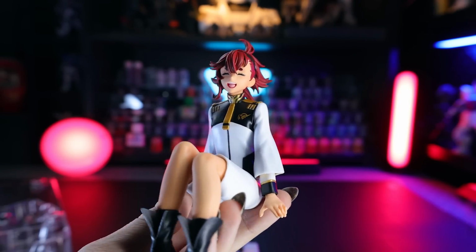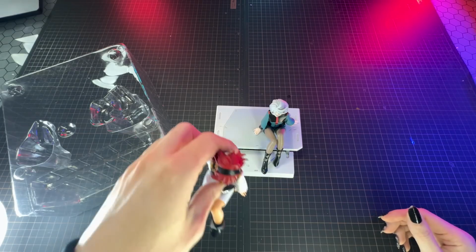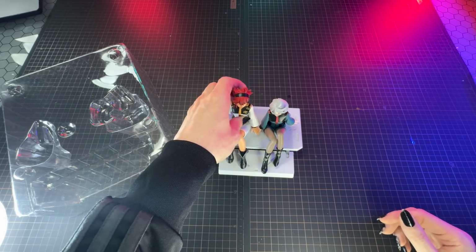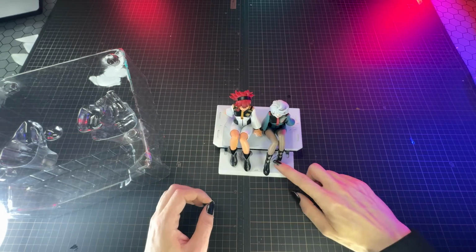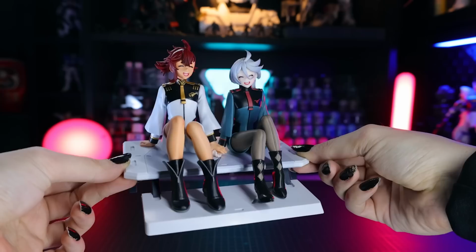Again, prize figures have gotten so good these days. That is actually ridiculously nice. So that one just pops on there, just like so. A little bit of a wiggle on this one. It's almost like she's unstable and unreliable. But anyway, there we go.